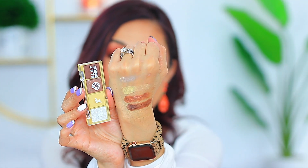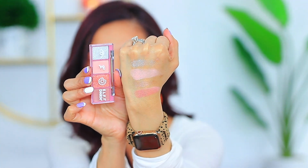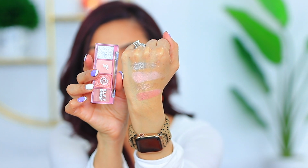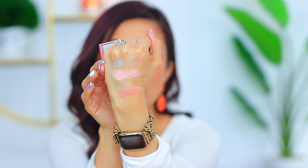So let's look at this one. This one here is the Boston cream. I'm actually kind of impressed by how yummy these colors look. This one has very fairy-like vibes. Very soft and pretty and pink. And then the top one right here, this frosted white one, is actually really chunky, but it came off really nice on the skin.